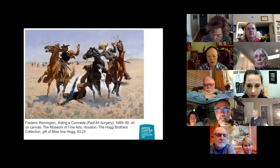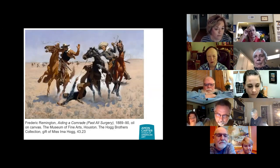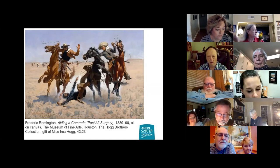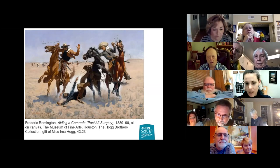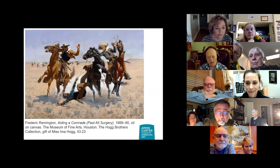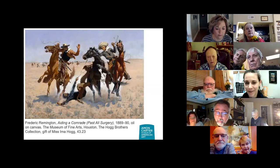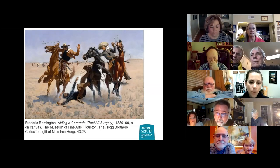And now we'll move to another artwork that's on view in this exhibition right now, titled Aiding a Comrade Past All Surgery. And this is another one that's been loaned to us from Houston. So it's not in our collection, and it's quite a treat to see this in real life. This is one that's often in our history books. So what do we see here?